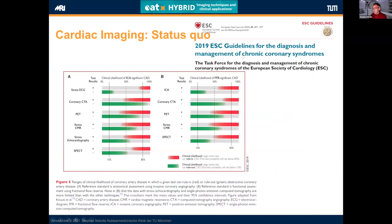This is from a newer guideline, and you see the same trend here. There are many, many competing modalities. Interestingly, there are modalities which actually perform not that well, however, they are utilized in the millions. So my take home message is that cardiac imaging is an extremely complex field, and you have to find the place where you feel comfortable. And this is what we did.